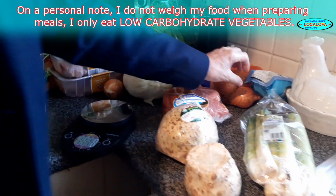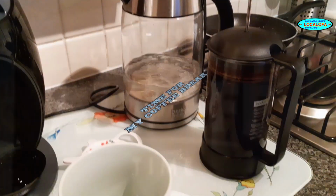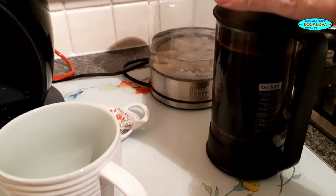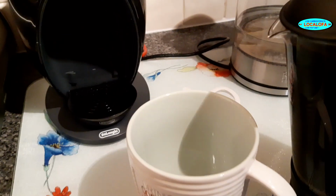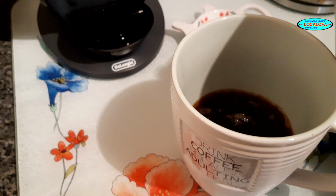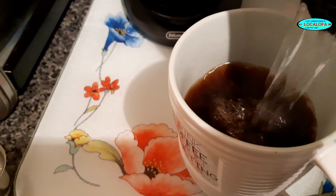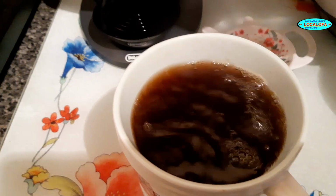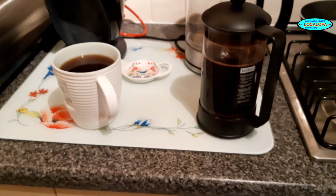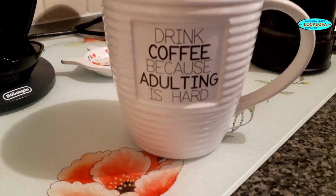So anyway, as well as that, I've got my coffee. That's my coffee from Aldi. I'm in the kitchen and I've made my coffee a while back, so I'll just give the plunger a push down. All the grounds have settled to the bottom. I make my coffee strong, so I'm only going to pour myself maybe half a cup, a third of a cup in here, and I top it up then with some hot water, and that's me. I'll probably have 2 of these cafetières during the day because I'm a bit of a coffee freak, and as it says on the side of my cup, I drink coffee because adulting is hard.